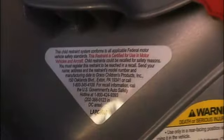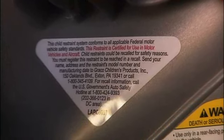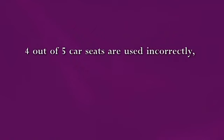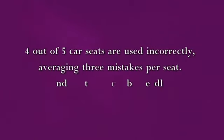While all car seats sold in the U.S. meet federal standards set by the National Highway Traffic Safety Administration, a 5-point harness can offer more protection. The key factor to safety is whether or not your car seat is installed correctly. The scary truth is, about 80% of all car seats are not installed properly. Fact is, 4 out of 5 car seats are used incorrectly, averaging 3 mistakes per seat.